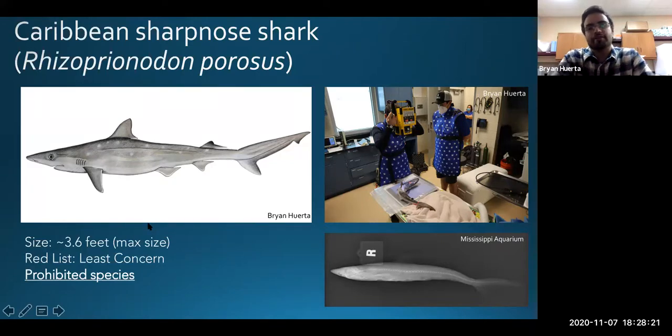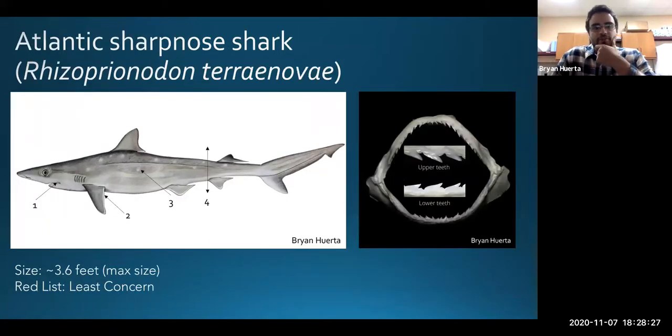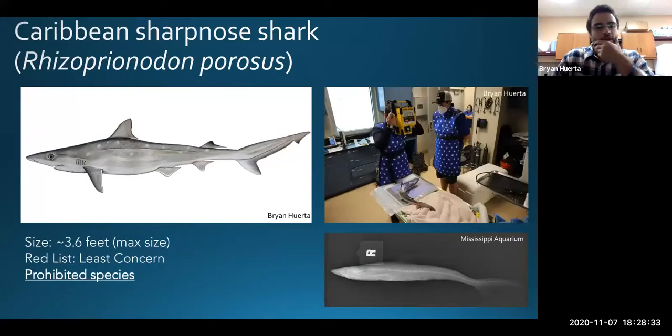The problem with this is that Rhizoprionodon terraenovae, the Atlantic sharpnose shark, is the most abundant and there are no restrictions. You can fish as many as you want, while Rhizoprionodon porosus is a prohibited species.